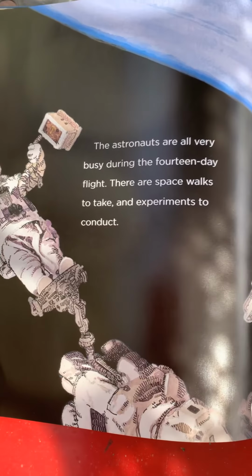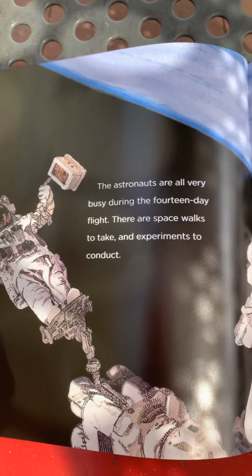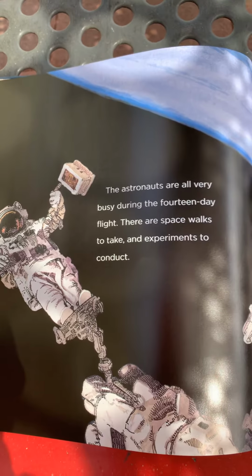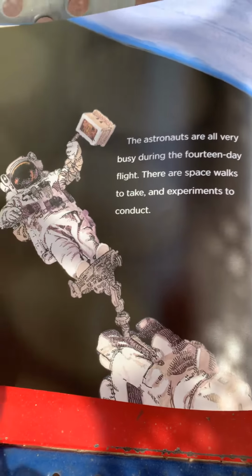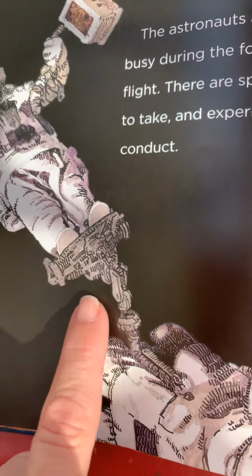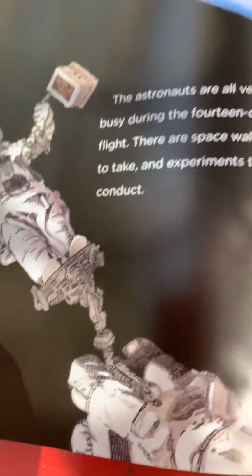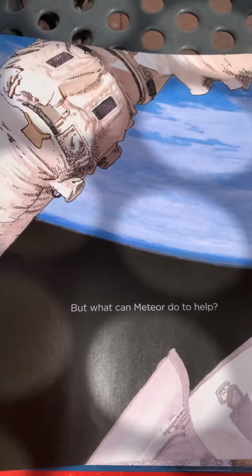The astronauts are very busy during their 14-day flight. There are spacewalks to take and experiments to conduct. Oh, look at them, they're out there in space walking around. Ooh, looks like he's got a special little, almost like a little hoverboard. That reminds me of those hoverboards that were really popular a couple years ago. I tried one of those out in the mall when I went to Dubai.